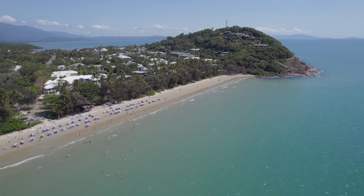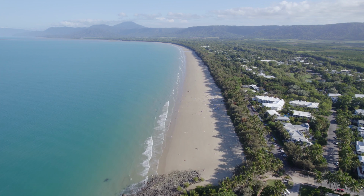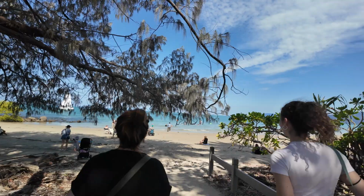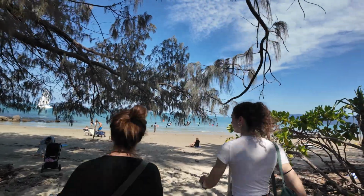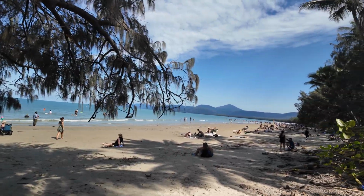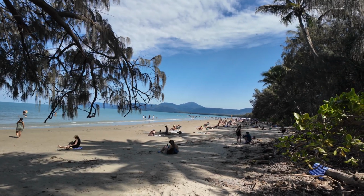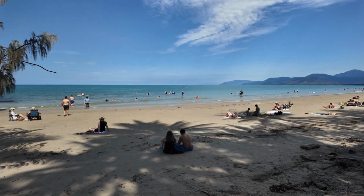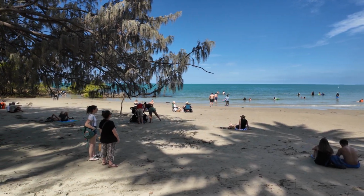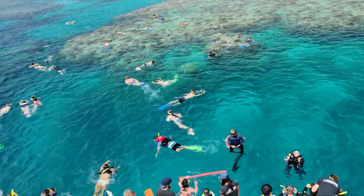4 Mile Beach is a picturesque palm tree lined stretch of sand offering stunning panoramic views of the Coral Sea and the coastline. It's got a relaxed, easygoing vibe just like the rest of Port Douglas, making it the perfect spot to unwind after a morning at the markets. If you're looking for a place to escape the hustle and bustle, relax and recharge, Port Douglas is the perfect getaway. Plus, it's a great base for day trips to the Great Barrier Reef.